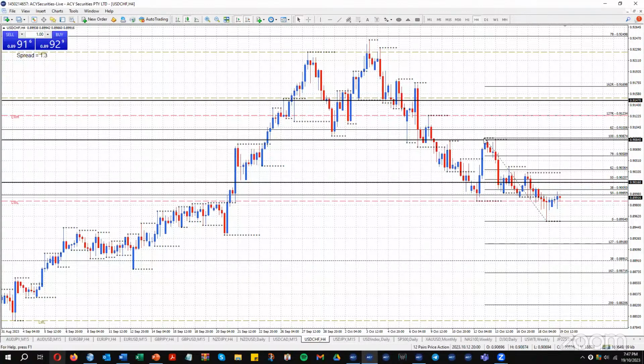If we break above this high here, that's going to change the day chart trend back to up. And if that happens, we're going to have a week up next week, and then the weekly and the day trends are up. All right, so at the moment, I would monitor that range to see if we could come up to a 62 or 79% level.